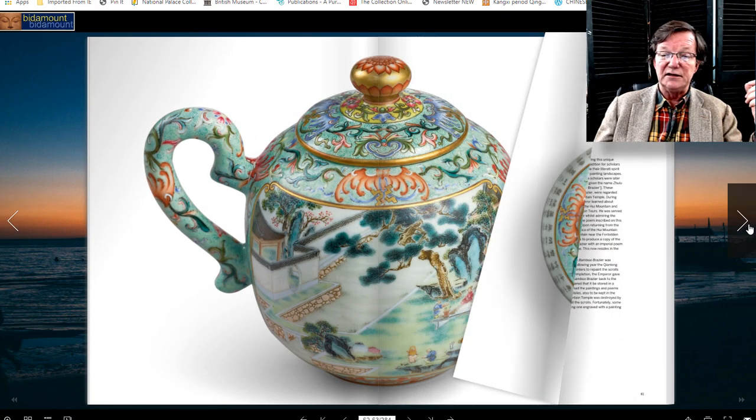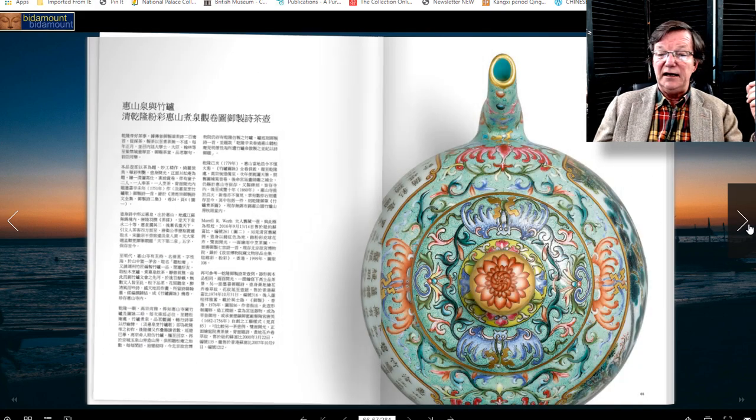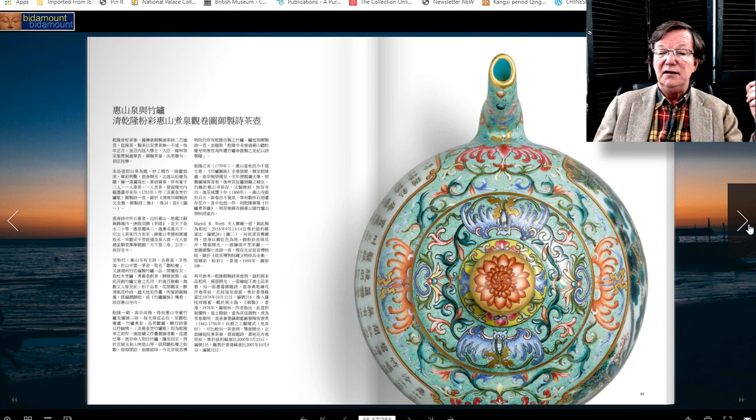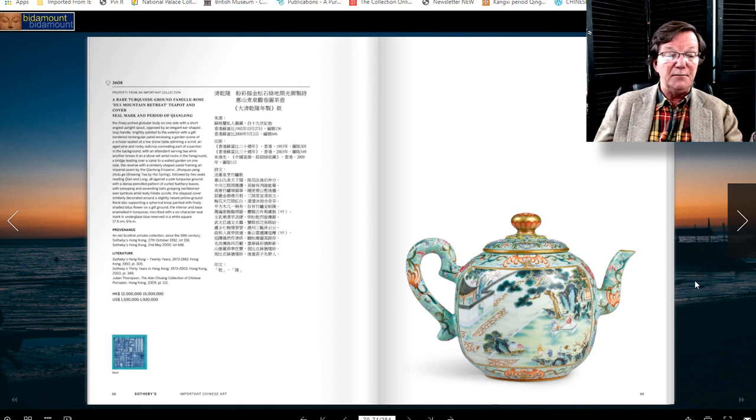I suspect it was. Really, lots of use of greens, beautifully done. And here's a picture of the top and so forth. All right, that's a fantastic example, extremely rare. And it's estimated at $1.5 to $1.9 million also. And it's largely due, of course, to the inscription and the historic context of the poem about the water and Hawaii Mountain and so forth.